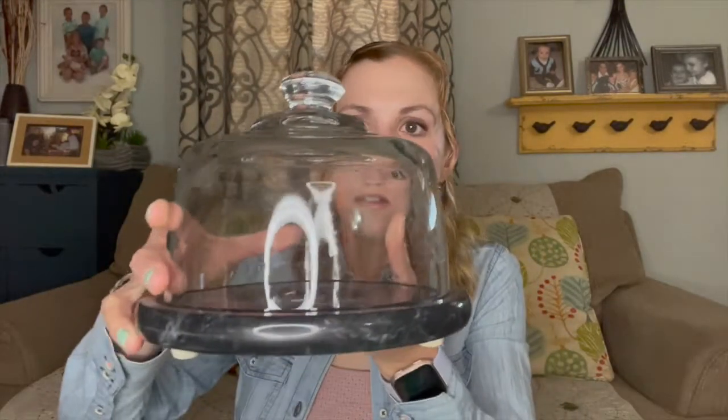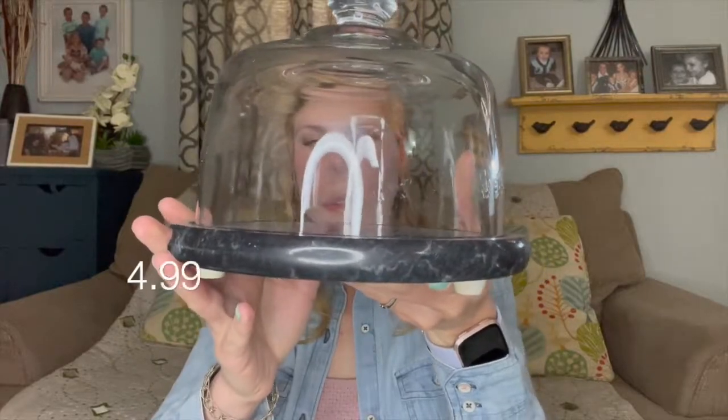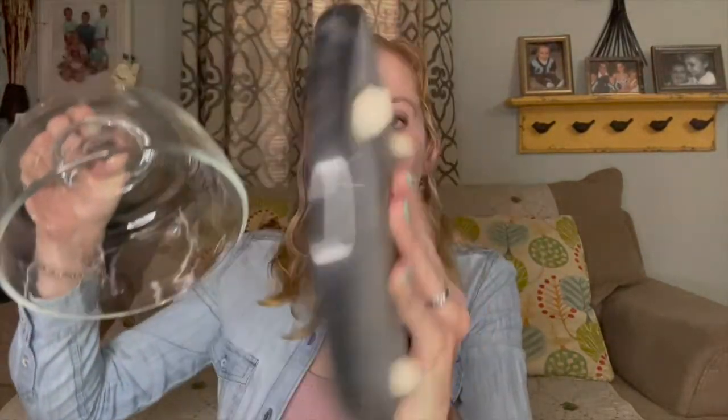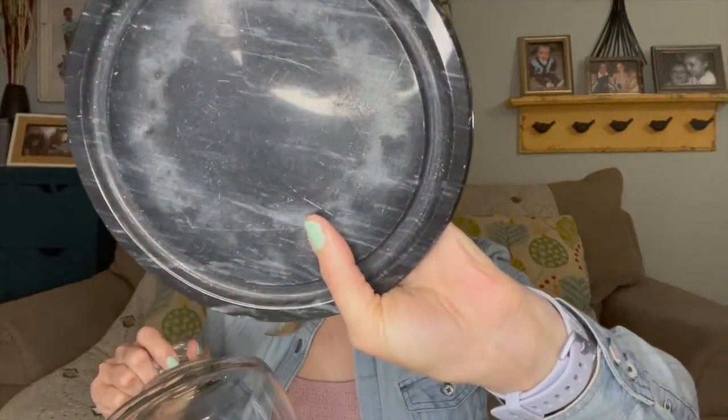Also, on that same shelf, I found this little cheese cloche. Now, it is pretty worn. Obviously, people cut on it. But I'm going to do a little DIY with that, and I think I'm going to try to make it more of a wooden kind of look. So, we'll see how that goes.